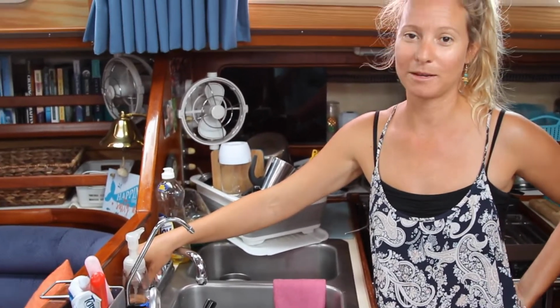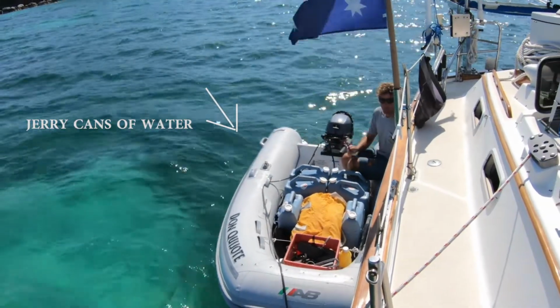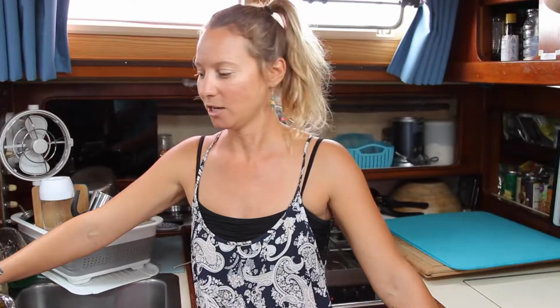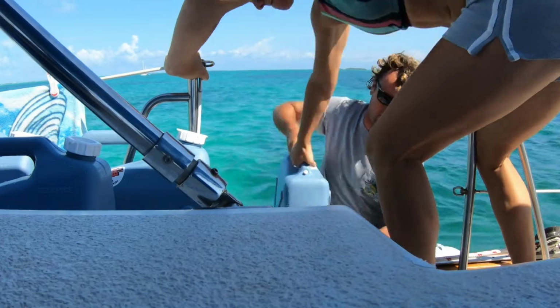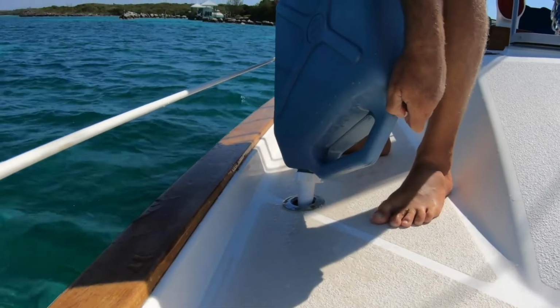But we are on water restrictions, so that's been difficult for me. Why are we on water restrictions? Because even though we've got 200 gallons, everything we use we have to replace. So you are a lot more mindful of what you're using, and it's quick cleans. But this is also where I've taken to doing the washing as well. And I have to carry every jerry can by hand. And I have to help lift it onto the boat.